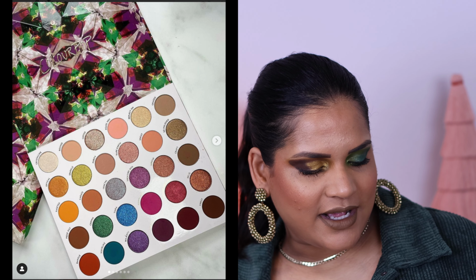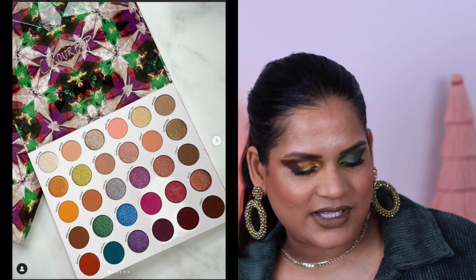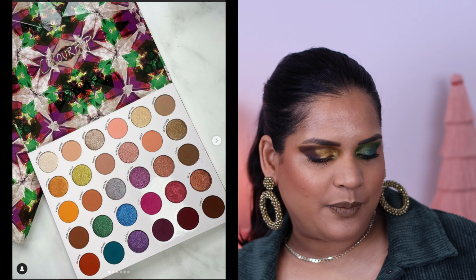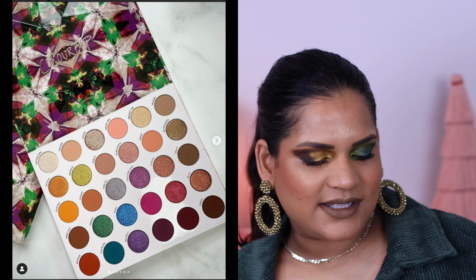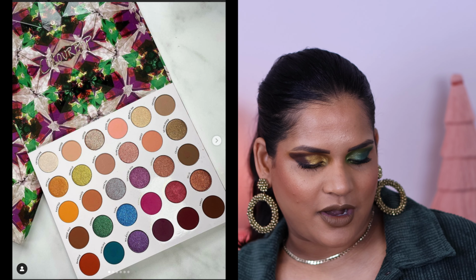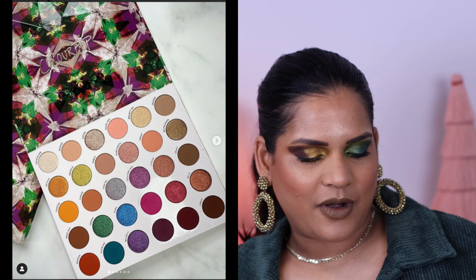Okay, another thing I passed on was from ColourPop, which I'm kind of surprised about because I could totally see myself buying this, but I also feel like I know myself better than to buy this palette. So this is the Play It Jewel eyeshadow palette from ColourPop. 30 mattes and shimmery shades for $34. And they also did launch some eye primers. I haven't bought the eye primers yet either because I don't really want to. I mean, I have plenty of eye primers.